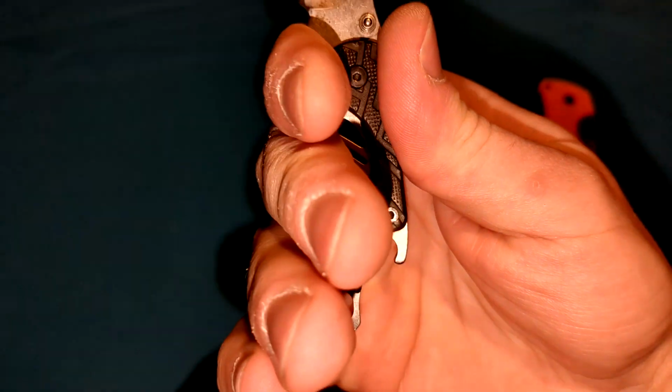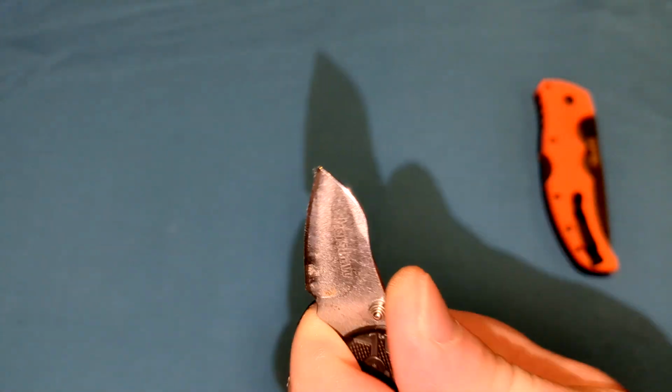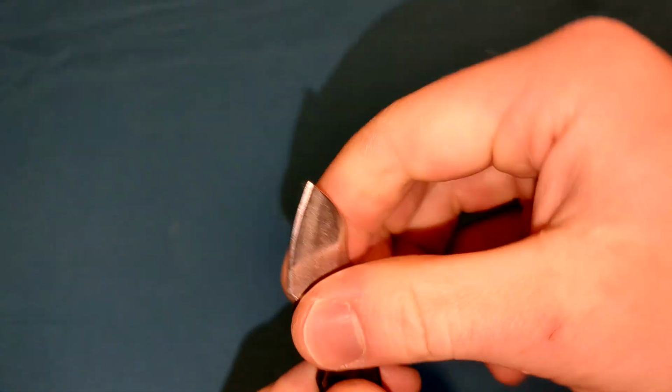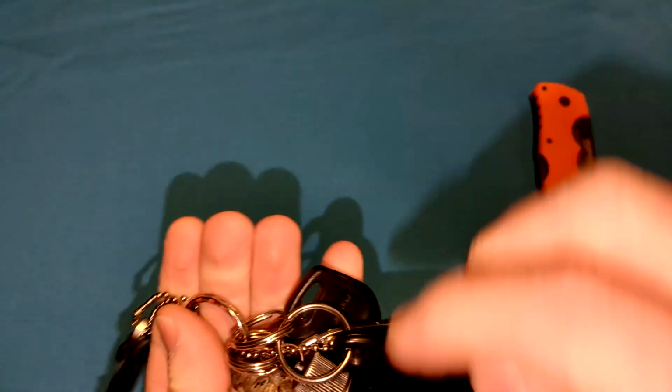I like how you have a lot to grip on here. 3 whole fingers get a nice grip on here. It's a very tiny little blade, but you can get a full grip on here for being so small. It's a very ingenious design. And of course, we got a nice little stonewash finish on there. So very, very handy knife to have.